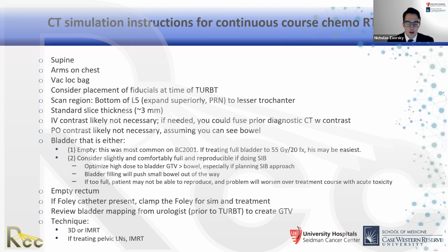The next set of instructions is for bladder filling. I think there are two main options. Number one is to have an empty bladder, and this was the most common approach used in BC 2001. If you're treating the full bladder to 55 gray in 20 fractions, this may be the easiest and the most reproducible. The other consideration is to have a slightly and comfortably full yet reproducible bladder if you're doing a simultaneous integrated boost. So why would you consider this?